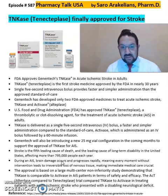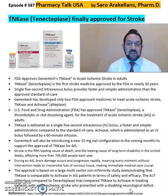During an acute ischemic stroke, brain damage occurs and progresses rapidly, meaning every moment without intervention leads to irreversible loss of nervous tissue, making it medically necessary to give immediate attention to the medical needs of these patients. The approval is based on the large multi-center non-inferiority study demonstrating that TNKase is comparable to Activase in acute ischemic stroke patients in terms of safety and efficacy. The ACT trial, Alteplase compared to Tenecteplase trial, compared Tenecteplase to Activase in treating patients with acute ischemic stroke who presented with disabling neurological deficit.